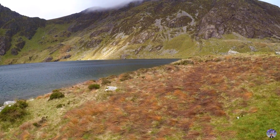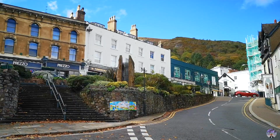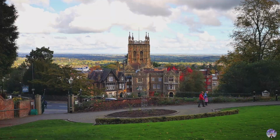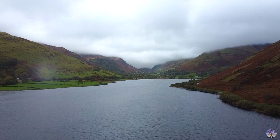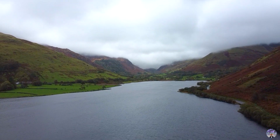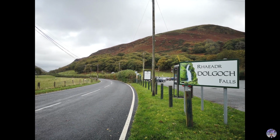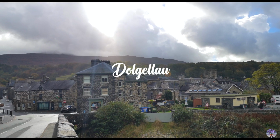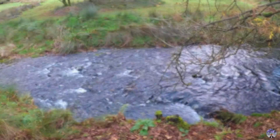Anyway, before we go ahead and start today's hike, I just want to give you a recap on what we've done so far. We visited Great Malvern in Worcestershire on our way to Wales. Then we made it to our accommodation, which is located by Lake Llanfihangel, just across the street from Cader Idris Mountain. Then on the next day, we visited Dolgoch Waterfall and stopped at Dolgellau for lunch before finishing the day at Llanfihangel. Now let's get back to our exciting moment.